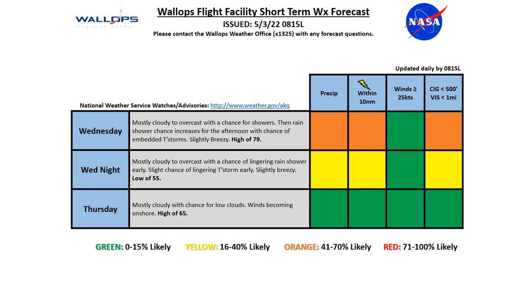We'll see a few lingering showers and thunderstorms early Wednesday evening before that cold front starts to clear out of here by the morning hours of Thursday. Some slightly breezy conditions tomorrow and into Wednesday evening. Could see some gusts up to 20 knots, maybe a few stronger gusts if associated with any thunderstorms moving through.